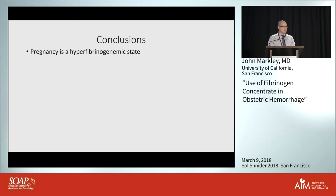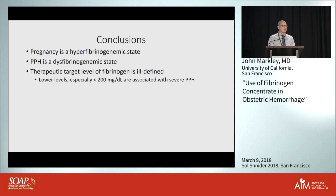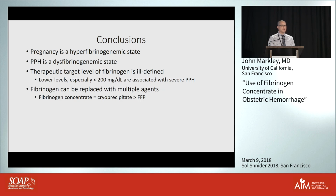So to conclude, pregnancy is a hyperfibrinogenemic state, and postpartum hemorrhage, at least severe postpartum hemorrhage, seems to be a dysfibrinogenemic state. The therapeutic target level for postpartum hemorrhage is still ill-defined. Definitely lower levels are associated with either severe postpartum hemorrhage or conversion of postpartum hemorrhage to severe postpartum hemorrhage, so an escalation of the hemorrhage, especially if you're down there at around 200. So fibrinogen concentrate can be replaced with multiple agents. As far as amount of fibrinogen that you can get with the amount of volume that you'll be administering, fibrinogen concentrate and cryo will get you a little bit more bang for your volume, definitely compared to FFP.